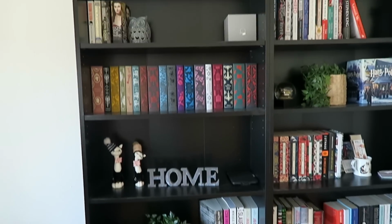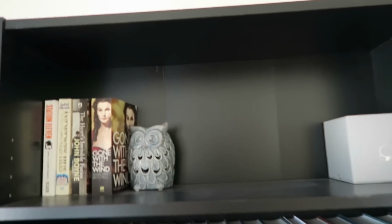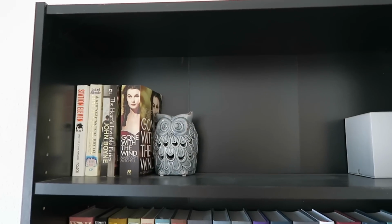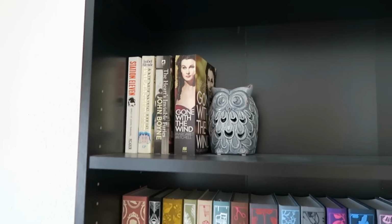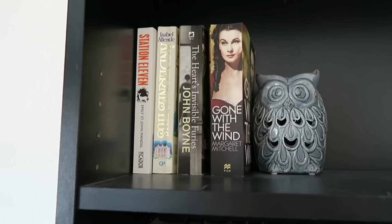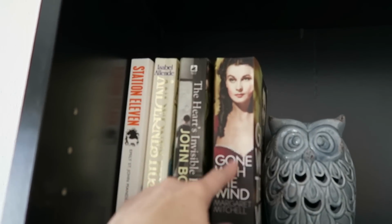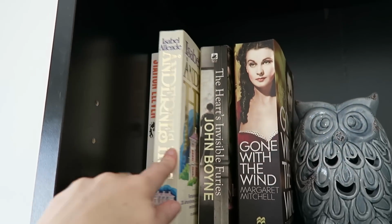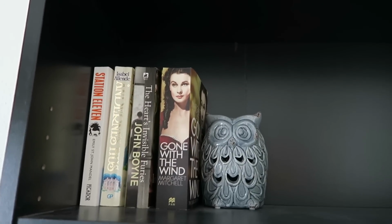So let's start with this very first shelf, and let's start from the top. I have dusted my shelves, but maybe you can't see that well. Up here I only have a few favorites, a few books I've already read and that I wanted to hold on to because I know I will reread them at some point. I've already reread this one. This is, by the way, The House of the Spirits by Isabel Allende. And yeah, books I want to reread at some point.